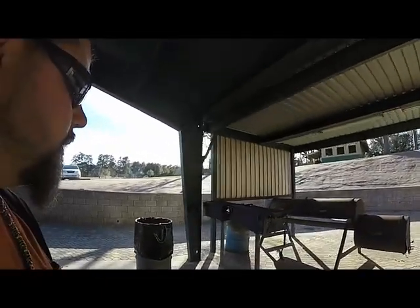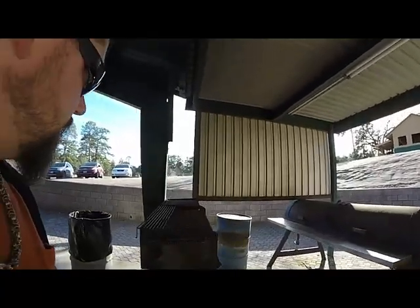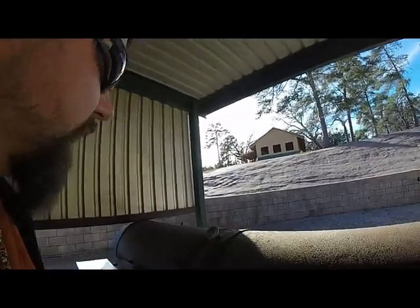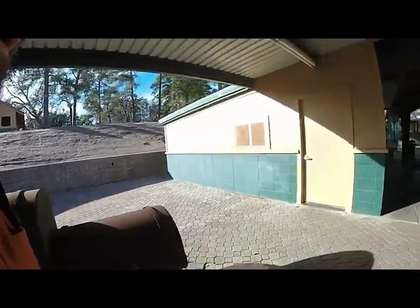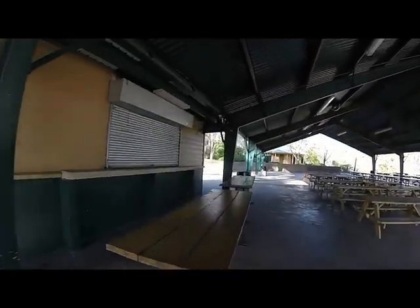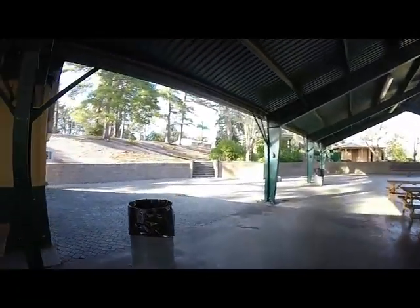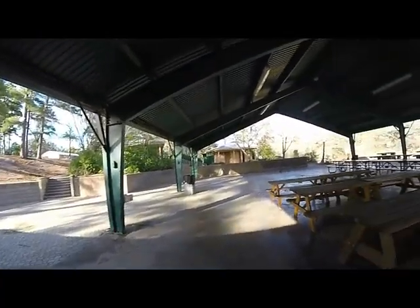Not sure what the rules are with the pavilion and the barbecue pit. It looks like we need to call and get permission ahead of time for this because they've got it locked up. Might be for bigger events. But if you wanted to get out of the camper, it's raining or something, you'd at least have some place out here to go.